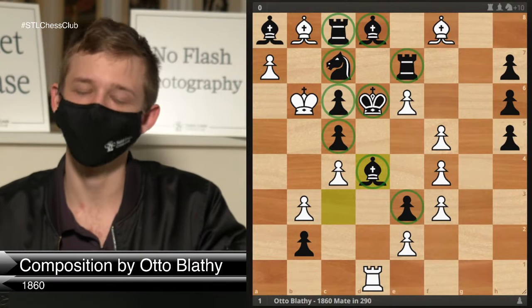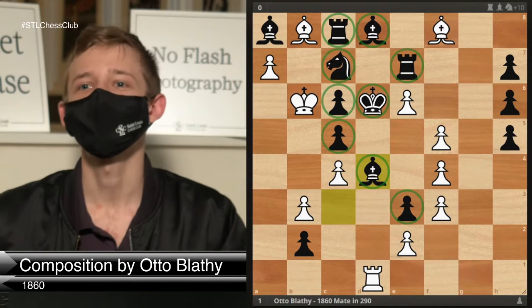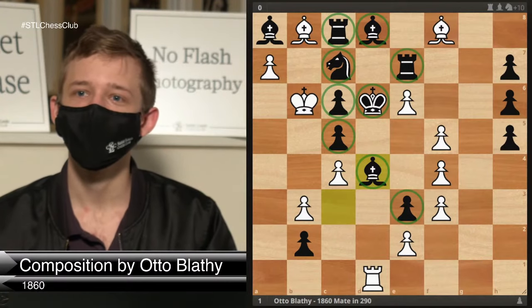There is a chess term that this puzzle is going to revolve around, which you have probably heard of before.